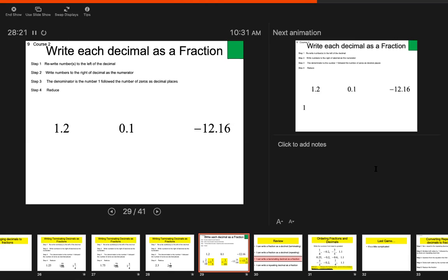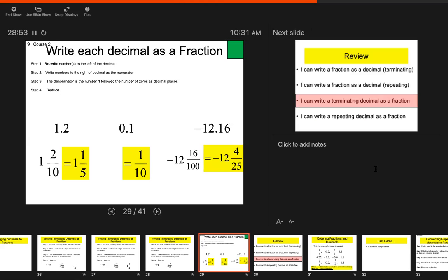All right, back up here. For those of you who did the first one, this would be 1 and 2/10, which will reduce to 1 and 1/5. The second one, well, that's easy. It's just 1/10. The third one will be -12 and 16/100. That could be reduced by 4. Is that right? Anything bigger than 4? I think 4 is. So 4 goes to 16 4 times. 4 goes to 100 25 times. So that would reduce to -12 and 4/25.